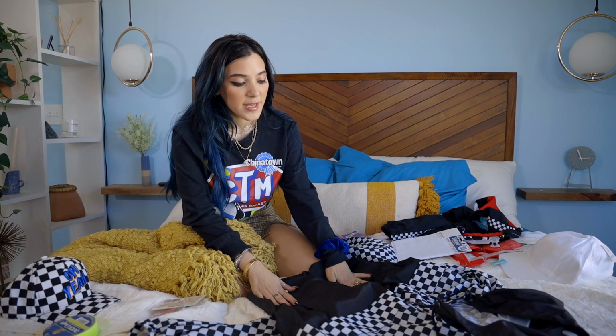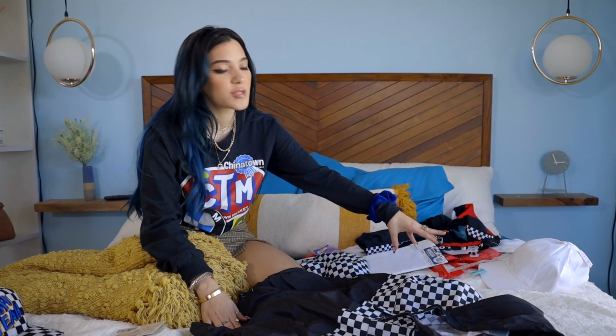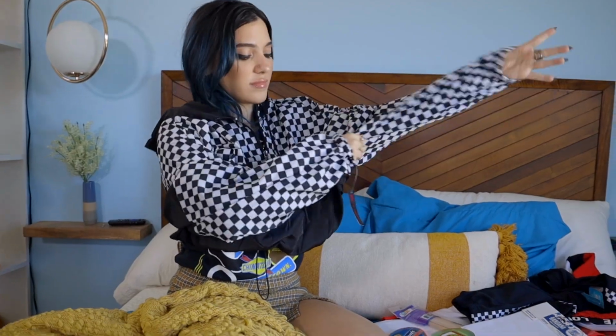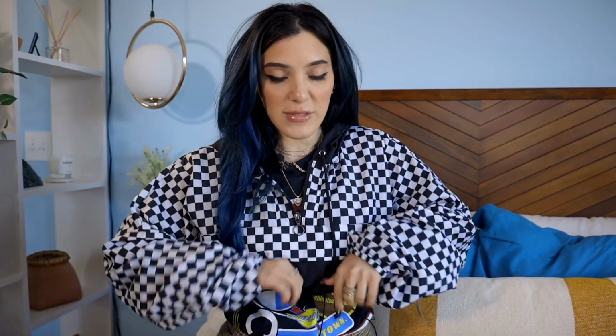So when I bought this windbreaker, I thought it was a zip up. It doesn't even go down enough to show cleavage. So that whole sports bra situation's out of the question. I feel like I'm gonna have to go into plan B mode. Right now, I'm just thinking of maybe cropping this. I don't think I have to cut this anymore. I was able to just roll it underneath and it's really cute.